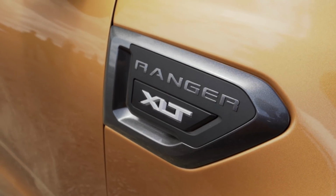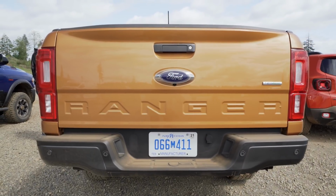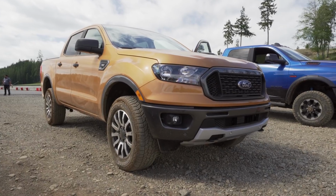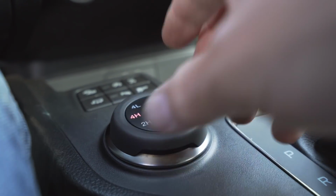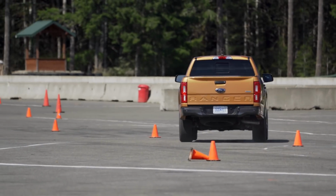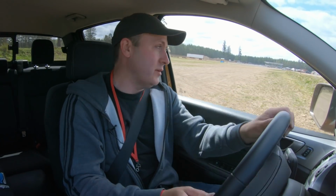The Ranger I'm driving is a 2019 XLT with the FX4 off-road package. This is powered by a 2.3-liter turbocharged 4-cylinder, making 270 horsepower. It has a 10-speed automatic and a dual-range gearbox with 4-wheel drive, as well as a locking rear differential. Price as you see it here is about $40,000. It's in 4 high. Okay, now we'll drive over to the challenge course.